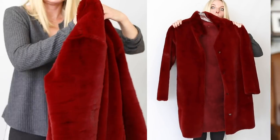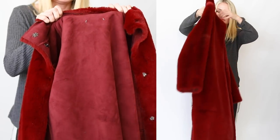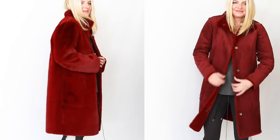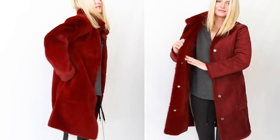I love the versatility of this piece, the fact that it is reversible. One side is faux fur and the other side is faux suede. I love the gorgeous berry tone. It's such a beautiful, bold, dynamic color and such a great contrast to all the black and gray. And it's just a beautiful piece. And I feel like you do get two in one because of that reversible element to it.